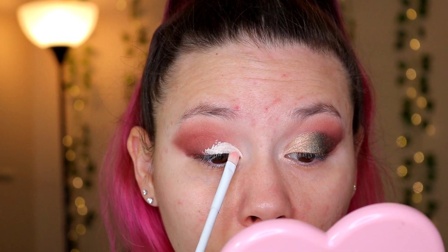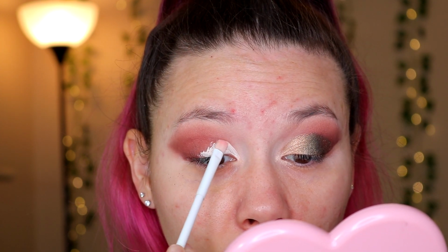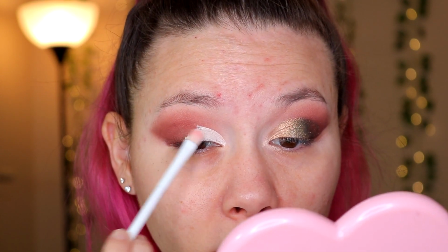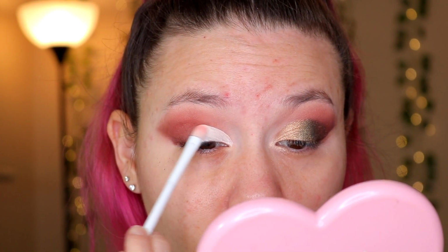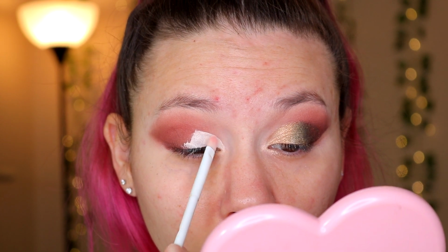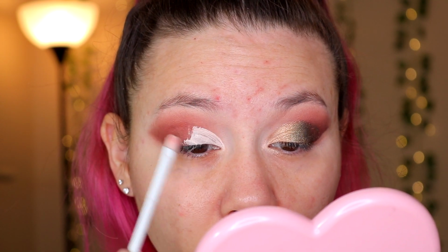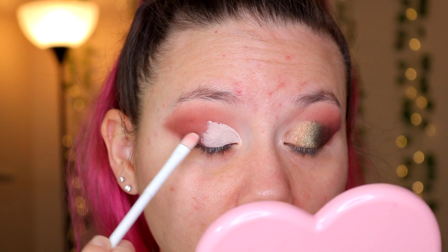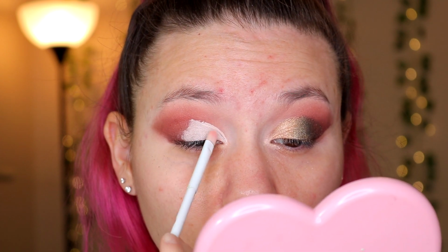And then taking a Wet n Wild concealer brush and my favorite P. Louise base, or you can use a regular concealer, it doesn't matter, but you just want to carve out the inner third of your eye. So you're just going to cut the crease, and this is just going to help give a nice base for those shimmery shades that are going to go on the lid.